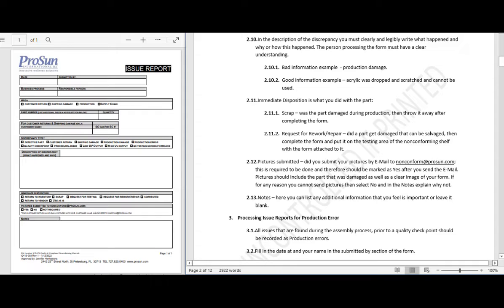Then complete the form and put it on the testing area of the non-conform shelf with the form attached to it. Damaged parts are scrapped, but if a part is metal, ask the supervisor if the part is scrapped or can be repaired. If metal is scrapped, then keep it by the non-conforming shelf. Then submit clear pictures of the damaged parts as well as the clear image of your form. Finally, write any additional information you feel is important in the notes section.